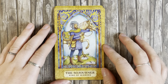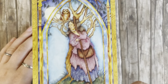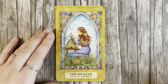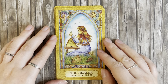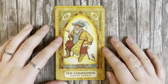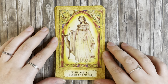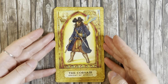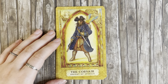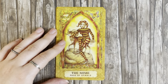The Sojourner, the King of Mirrors. The Watcher, Queen of Mirrors. This card. Oh, look at this card. Beautiful. The Dreamer, Knight of Mirrors. And the Healer, Page of Mirrors. The Companion, King of Spirals. The Muse, Queen of Spirals. The Corsair, Knight of Spirals. Is that how you say that? Would you pronounce that like that? The Corsair? Pirate. The Mime, Page of Spirals.